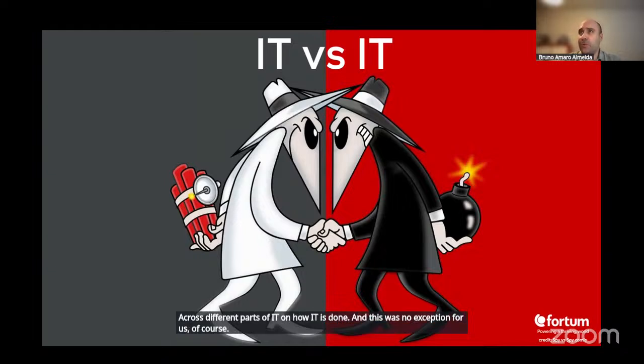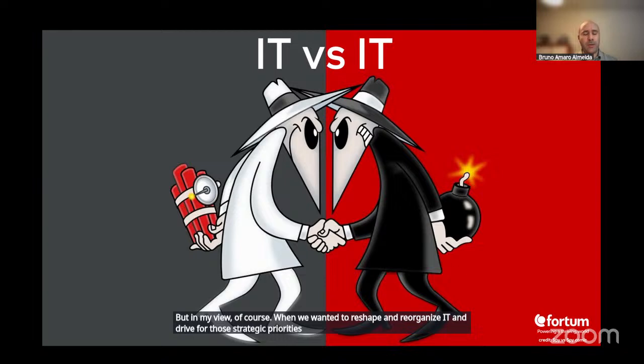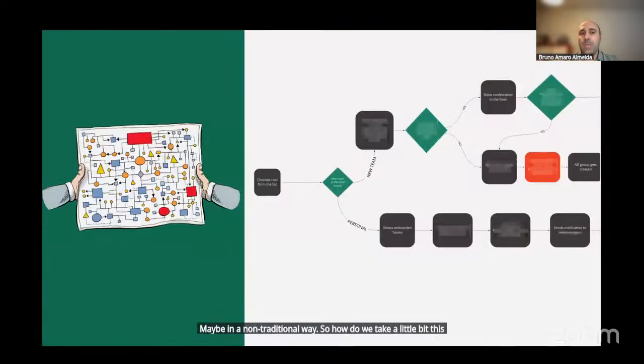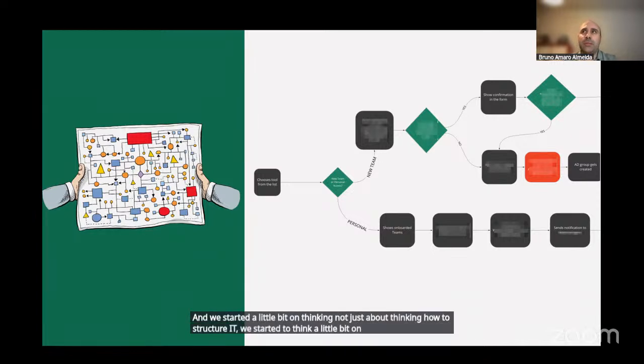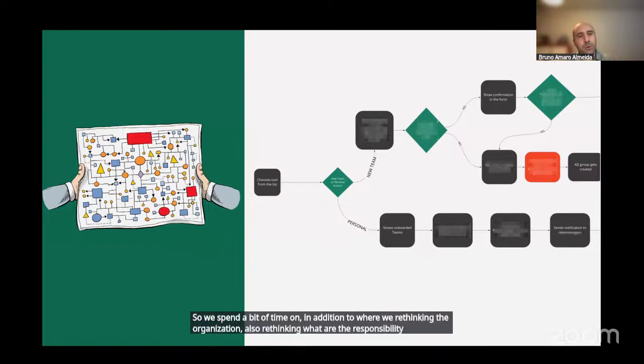But in my view, when we wanted to reshape and reorganize IT and drive for those strategic priorities, it was really important that we have a holistic picture of how to do IT at these different levels, and how we can optimize this, maybe in a non-traditional way. So how do we take this dilemma forward? We started thinking not just about how to structure IT, but how to navigate IT processes. How do we look at the map and how do we set the operating model? In addition to rethinking the organization, we spent time rethinking the responsibility areas, the different processes, how teams engage with one another, and what the different delivery types are.